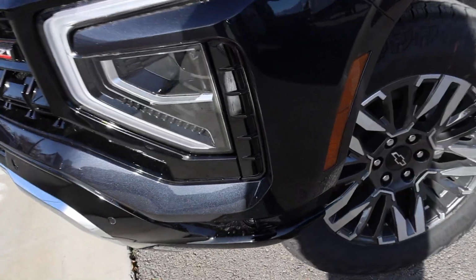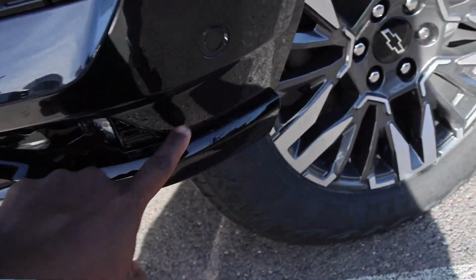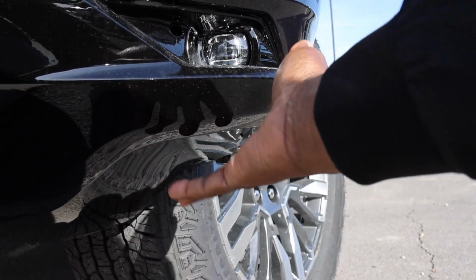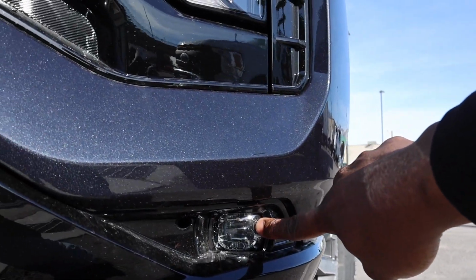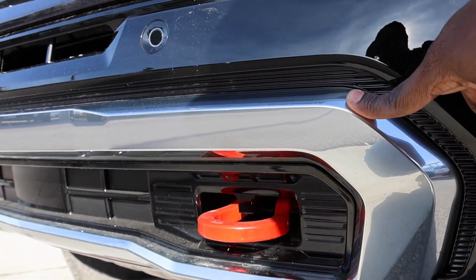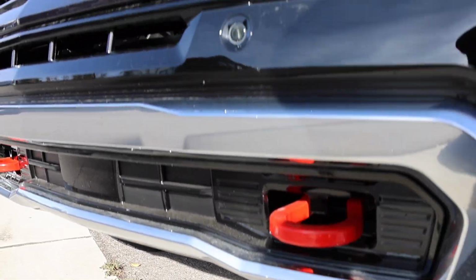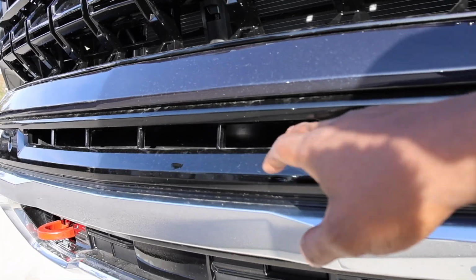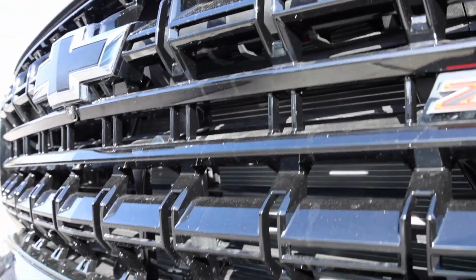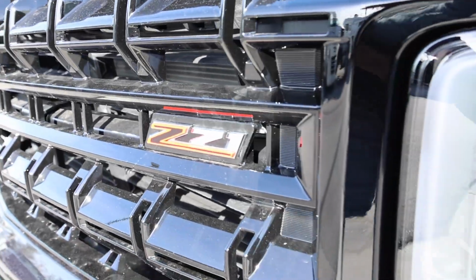Parking sensors off to the side here. And notice the design that they give you. They do give you a cutout right here for better ground clearance and approach angle. You have those LED fog lights, satin finish on the front, red recovery hooks, more parking sensors, and then check out these grille inserts here on the bumper. Overall, a nice design too on the front end.